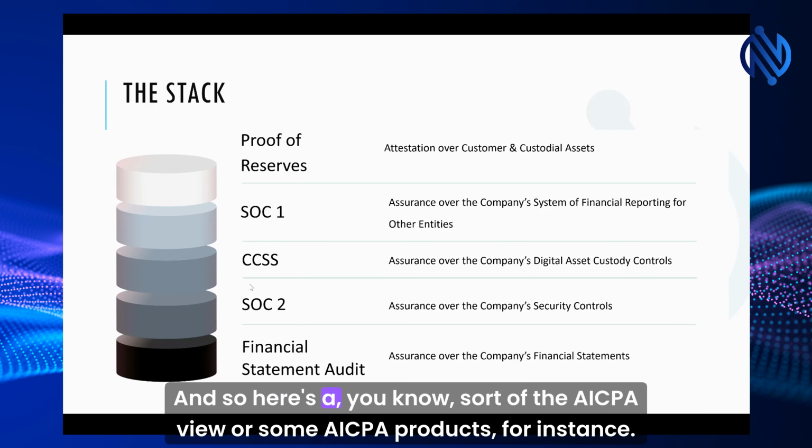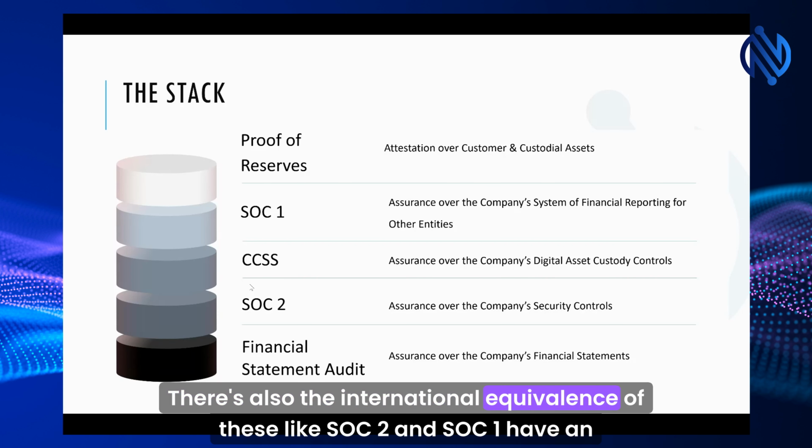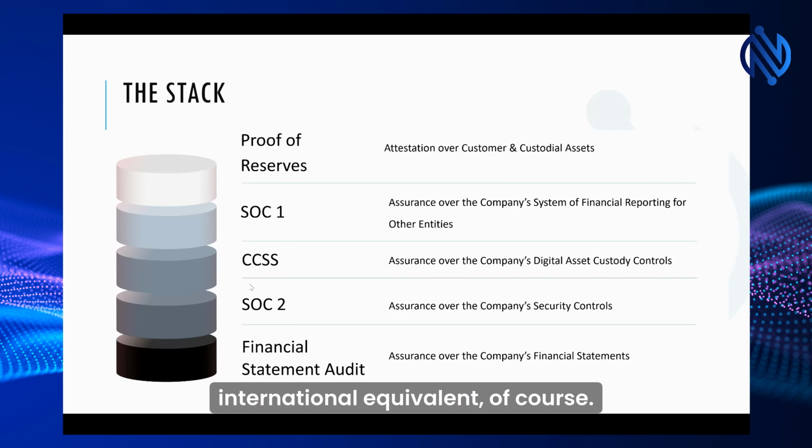Here's sort of the AICPA view, or some AICPA products, for instance. There's also the international equivalents of these, like SOC 2 and SOC 1 have an international equivalent, of course. But yeah, let's talk through this. Where does proof of reserves fit in the stack? I see it's on the top, Jeremy. So that means it's the best, right? It's the one and only.